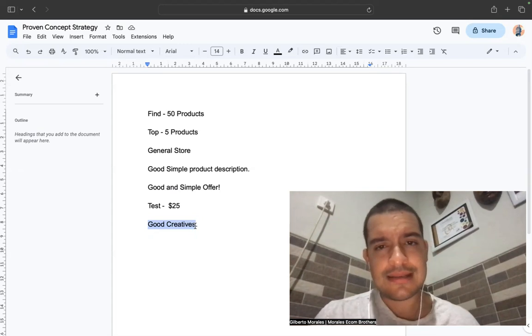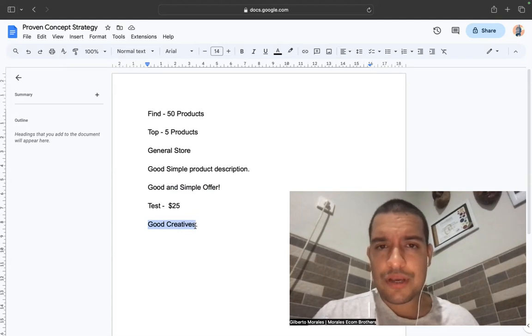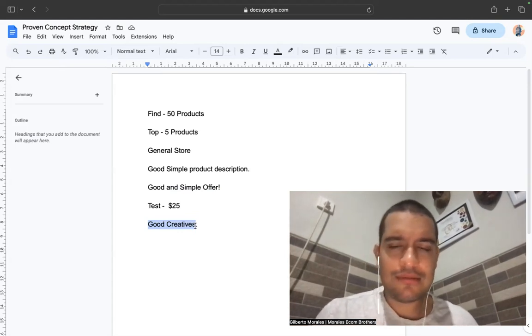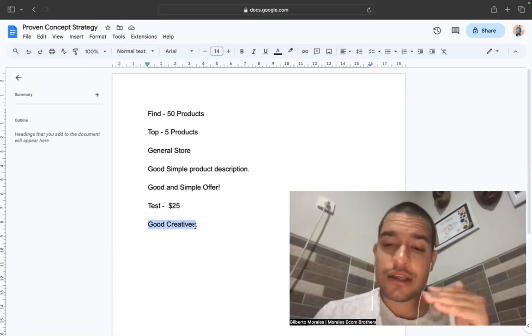So guys, please don't overspend. Me and my brother, we made that mistake. A few years ago, we fell in love with a product that wasn't really working. We spent dozens and dozens of dollars, probably close to 30K on one product, something like this. And this product wasn't selling. And after that, when we understood the concept that it's all about testing consistently and keeping things simple, we have been successful consistently.